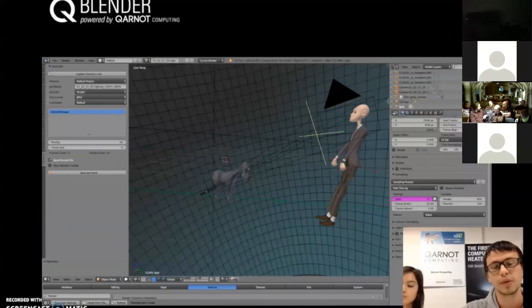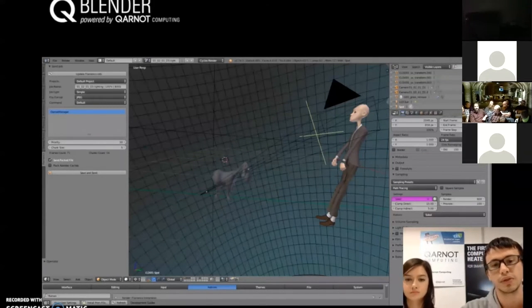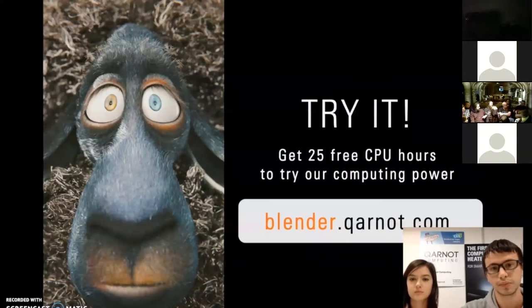And also there is a Blender plugin you can install. You can use the plugin which is with Flamenco, so you can start a new Flamenco job straight from your Blender interface, or you can grab our own Blender plugin and do a new rendering on our platform just by clicking one or two buttons in your Blender interface.